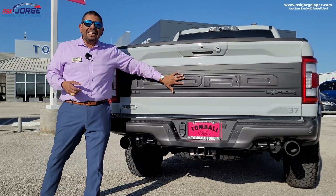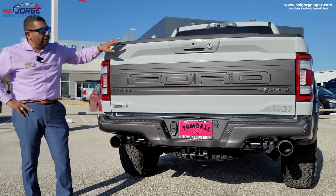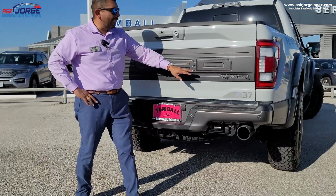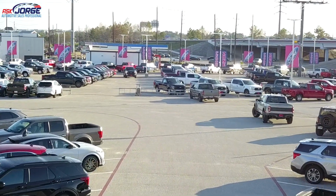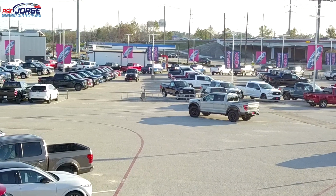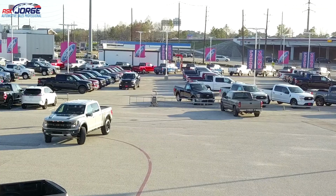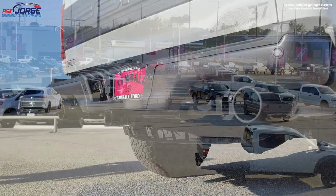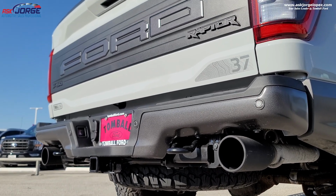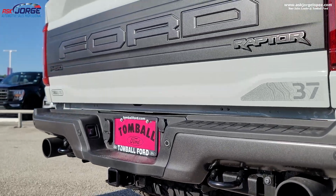This is one of the things that really separates this truck from any other, with a big Ford lettering and the Raptor logo here in the back. The Raptor 37 Performance decal going across the bottom part of the tailgate. Backup camera, nicely loaded on the back. But let me show you that dual exhaust, man. I think that dual exhaust is pretty awesome. The F-150 Raptors have had it now for quite some time. I love that.